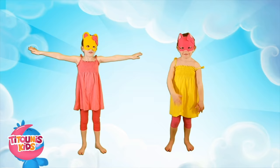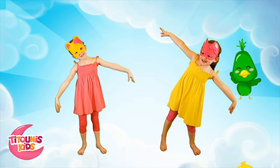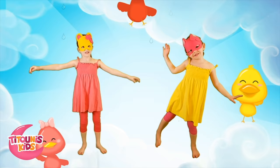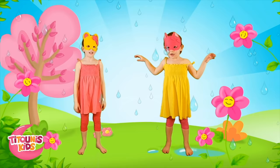Stretch out your arms again and fly like our bird friends do! Turn a little to the right, and now a little to the left! Again to the right! And now to the left! Perfect! Oh no! It started raining! Fly a little more and then let's land. Put your arms over your head to protect you from the rain and move from left to right.